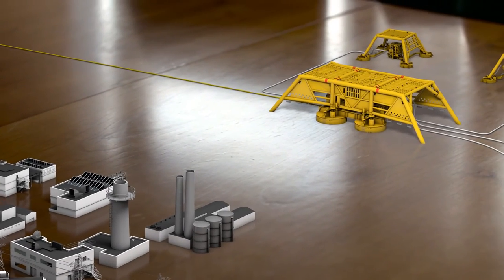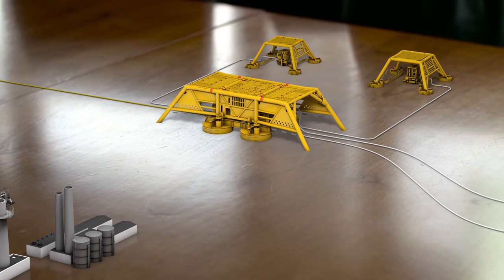With safety our core value, we are on track to deliver first gas for Edradour in 2017 and from Glenlivet in 2018. For Total, the West of Shetland story continues.